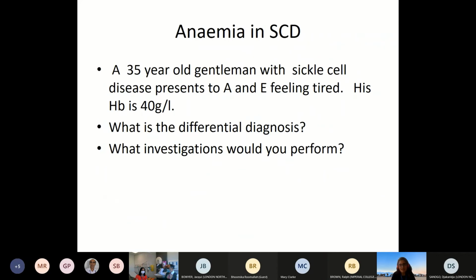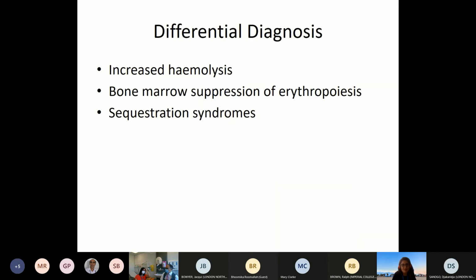Anemia and sickle cell. Say you had a 35-year-old gentleman with sickle cell who comes to A&E feeling tired and his hemoglobin is only 40 grams per litre. What would you be thinking of? What investigations would you perform? Either he's sickle related, he's hemolyzing, or he's got bone marrow suppression and reduced erythropoiesis due to an aplastic crisis, or he's developed a sequestration syndrome.